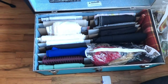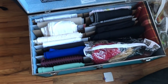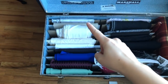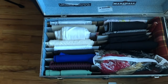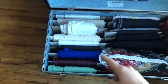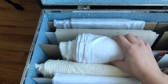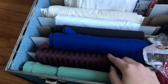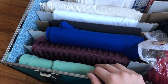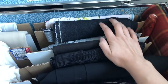So we have gone through and organized the fabric stash. I think everything. So on this side, we have linens. Basically this half is all SEA stuff. So we have our linens, which are super blown out. Our muslin, lots of white linen, a little bit of canvas, I think. Some knits, some brocades, some more linens. And then on this side is our everyday wardrobe.